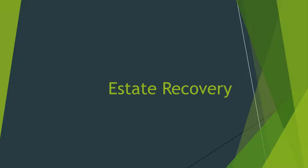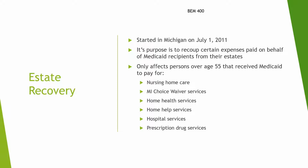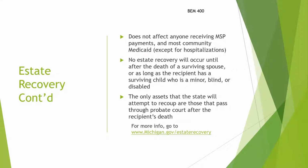Estate recovery. Estate recovery started in Michigan on July 1st, 2011. Its purpose is to recoup any certain expenses paid on behalf of Medicaid recipients from their estates. This only affects persons over age 55 that received Medicaid to pay for nursing home care, My Choice waiver services, home health services, home help services, hospital services, and prescription drug services. Estate recovery does not affect anyone receiving MSP payments in most community Medicaid, except for hospitalizations.